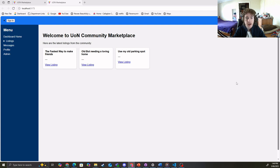This is the heart of the platform, and it's the first thing students see once they log in. The dashboard acts as a control panel for students, and has all the key functions they need, like browsing listings, creating posts, messaging other people and so on. It was designed to be simple and effective, so anyone can use it really.